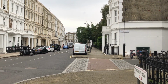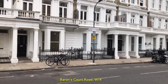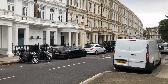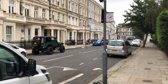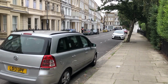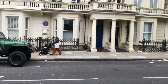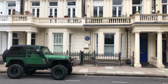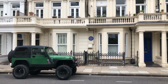Verreka Road. So we've entered Clarence Court Road here. I spy the first of the blue plaques along this road. So we got Geoffrey de Havilland there with a rather fetching green vehicle in front of the house. A person who was very important in aircraft design in the UK.